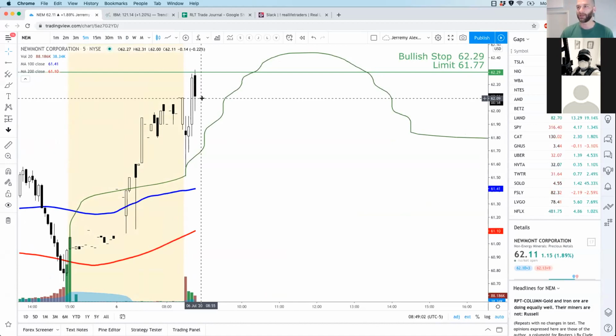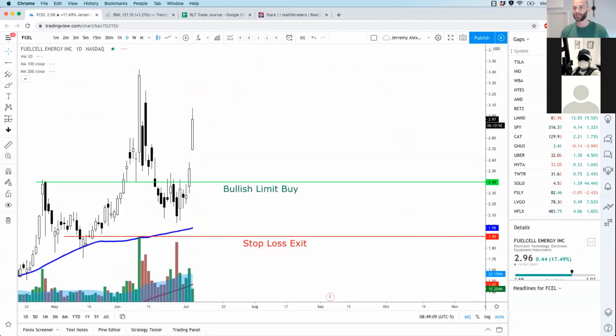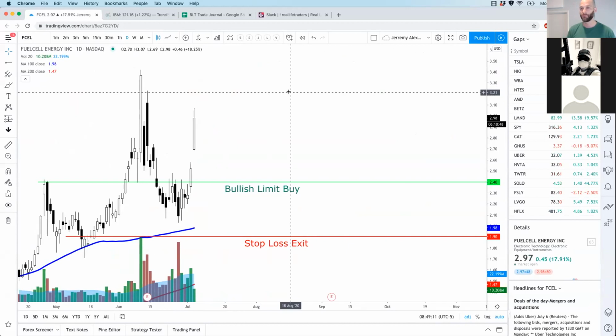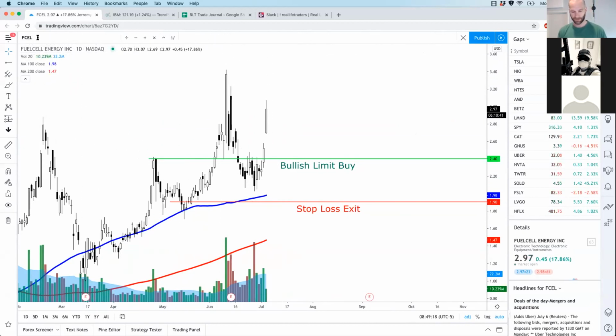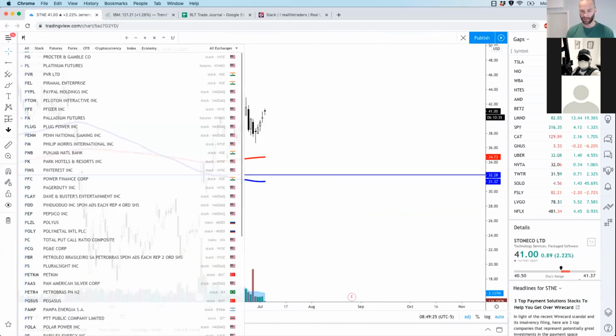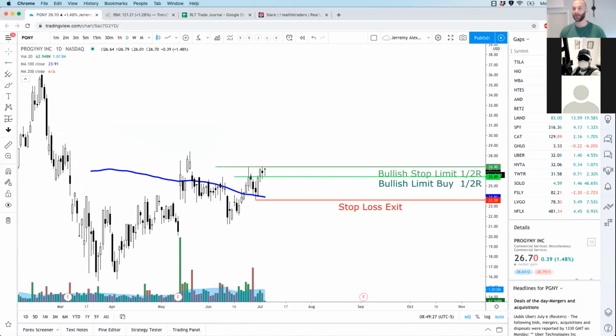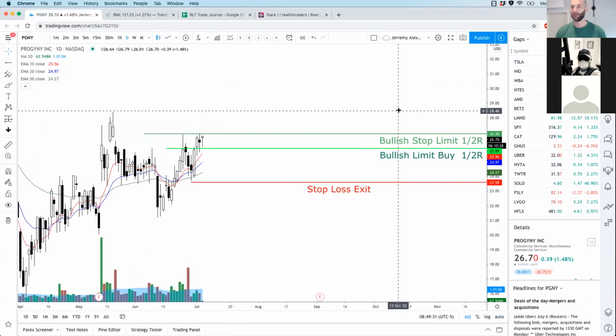62.29, so it hit that. So now it's trying to fill 61.77. So we'll see if Newmont Mining does anything interesting. Fuel Cell, FCEL, beautiful gap on that. Most likely won't get filled on that swing trade. Most likely will not get filled on that one at all. StoneCo Limited, STNE, continuing a little bit higher. Progyny, PGNY, actually looks okay. This is, again, another swing trade that we're in, and hopefully Progyny can go a little bit higher.